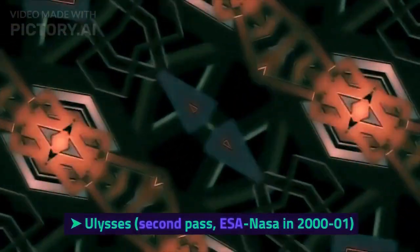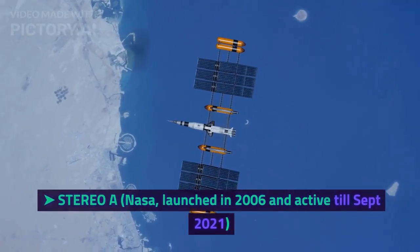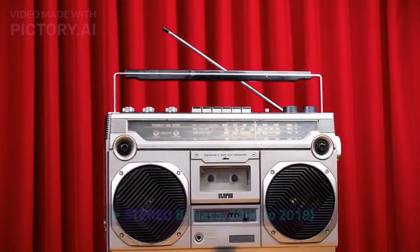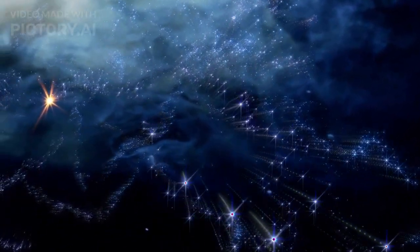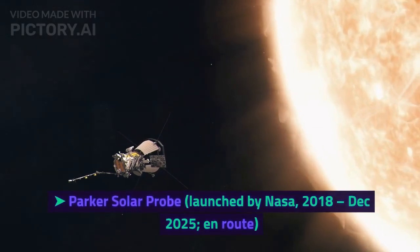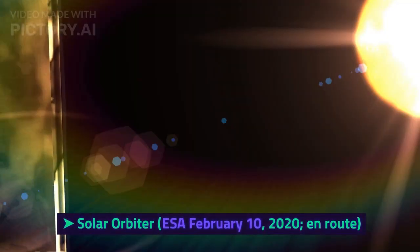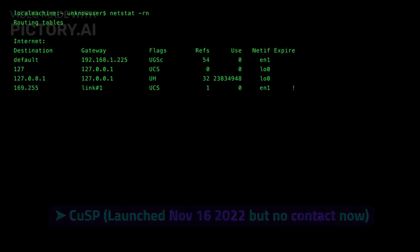All missions successful. 2000 to present. Ulysses, second pass, ESA NASA, in 2001. Genesis, NASA, from 2001 to 2004. STEREO A, NASA, launched in 2006 and active till September 2021. STEREO B, NASA, 2006 to 2018. Ulysses, third pass, NASA ESA, 2007 to 2008, partial success. DSCOVR, NASA, February 2015, successful. Parker Solar Probe, launched by NASA, in 2018, till December 2025, en route. Solar Orbiter, ESA, February 10, 2020, en route. CUSP, launched November 16, 2022, but no contact now.